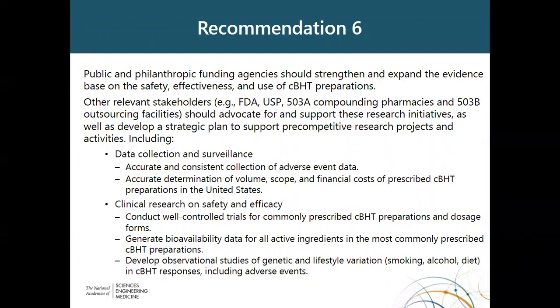Other stakeholders, including the FDA, USP, 503B and 503A compounding pharmacies, outsourcing facilities, state medical boards and pharmacy boards, should include the public health aspects of research and advocate for support of additional research.